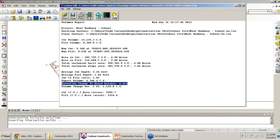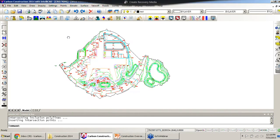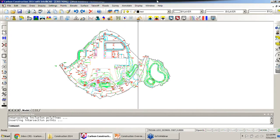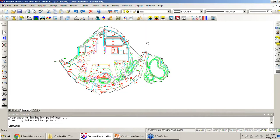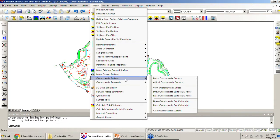So all this workflow was in construction before. And I'm going to go over adding excavation and over excavate for volumes. But is there any questions so far, Karen? If anyone has questions listening in on the basics, feel free to ask them. But I'm going to show what's been added to construction, which is under Takeoff, over excavate, and we're going to make an over excavate surface.